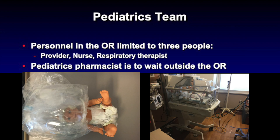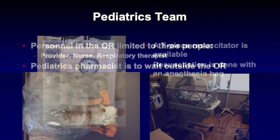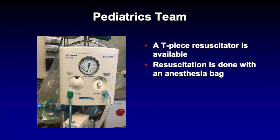Pediatrics personnel in the operating room is limited to 3 people, a provider, a nurse, and a respiratory therapist. The pediatrics pharmacist is to wait outside the operating room, and PPE is provided for all pediatrics providers. A T-piece resuscitator is available, and resuscitation is done with an anesthesia bag.